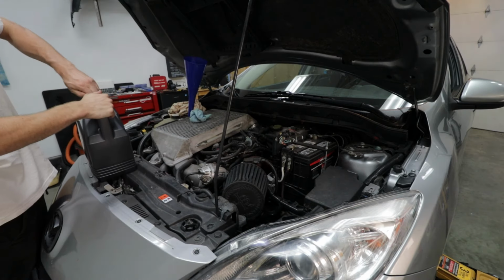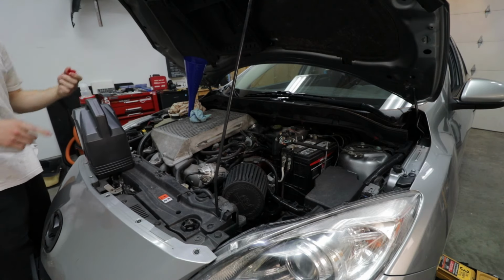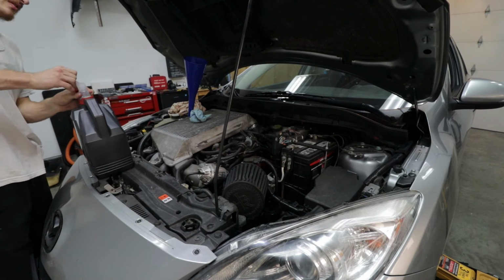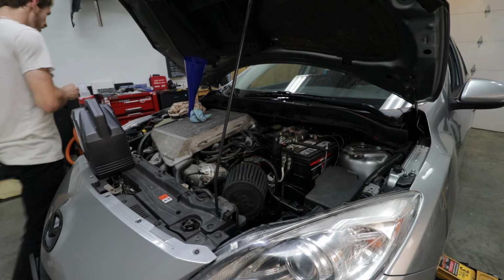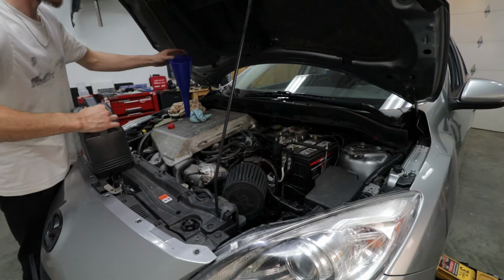Boom. You need 5.7 liters, so you need 2 jugs of this. We got this oil at cost and it still cost us $100. But your second jug will last you a long time. So this is gonna be your only and most expensive oil jug.